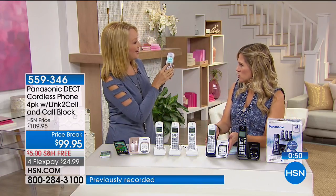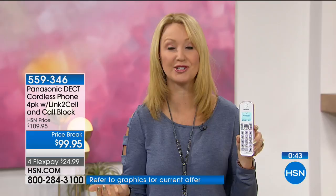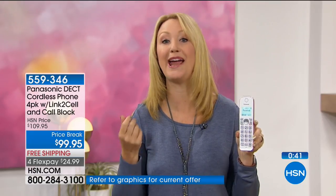Don't we also have an answering machine on this? Built-in digital answering machine. Yep, with 18 minutes of record time. So you can call in from anywhere in the country or in the world to pick up your messages. And you never, ever, ever have to pay for that service. So if you're paying right now, this is going to put money back in your pocket.